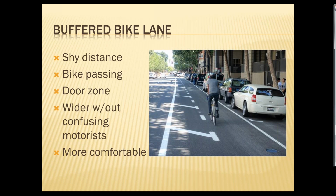Well, if you've got something vertical very close to you, you're not going to ride up right against it. Think about walking along a sidewalk where there's a wall right next to you. You don't walk with your shoulder brushing against the wall. You step a little distance away from it. So anything like signs or parked cars or moving motor vehicles are going to tend to push you away from that physical vertical barrier, in a sense.